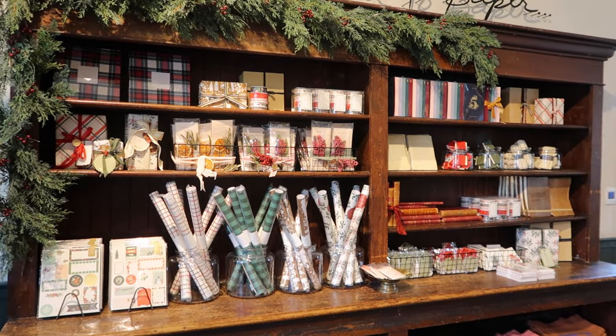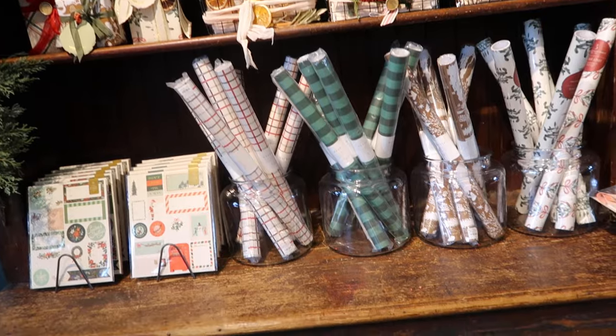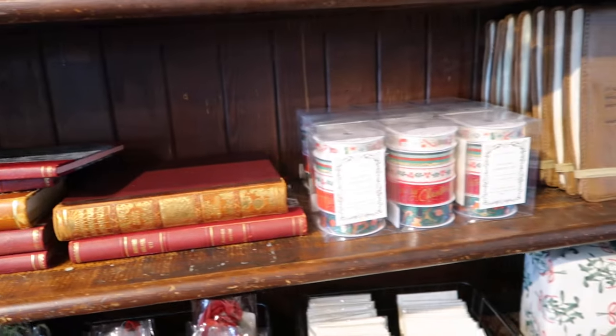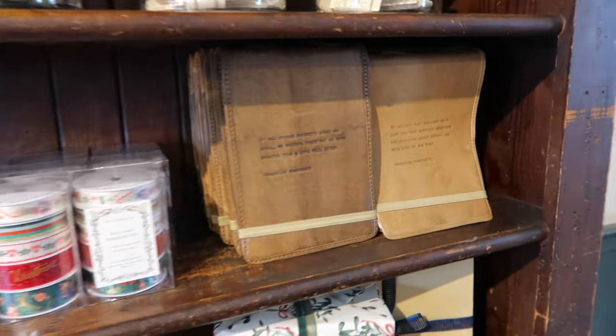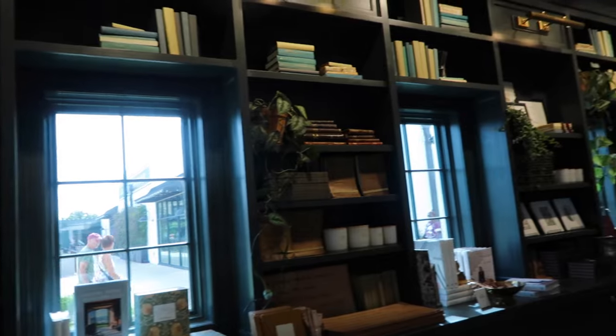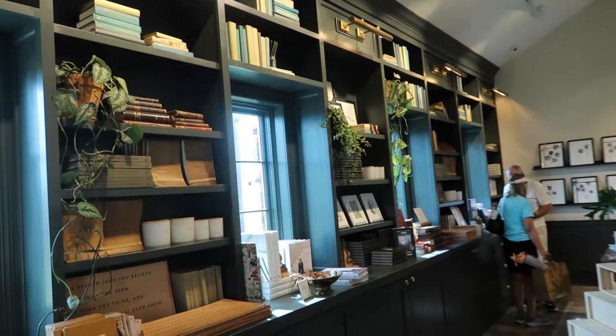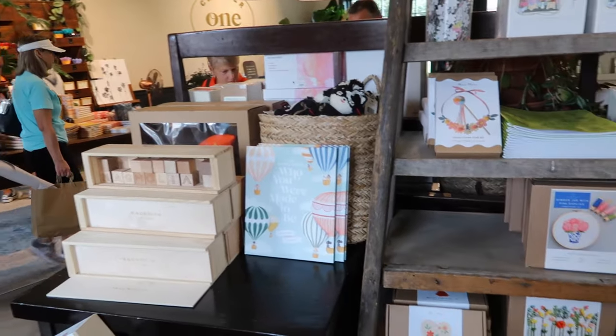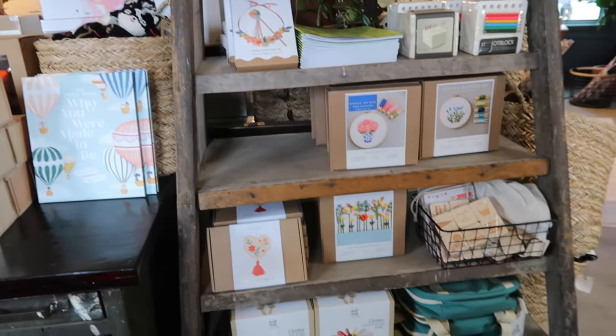Chapter 1 is the stationery store, definitely one of my favorite shops, and I'm starting to see a little bit of Christmas stuff coming in here. But spoiler alert, at the time of this recording, towards the end of October, they are not full-blown holiday season yet. But stay tuned, because you know we're coming back here during Vlogmas for sure.